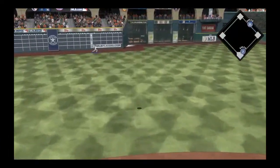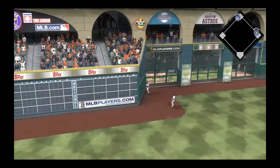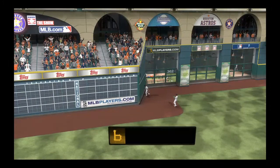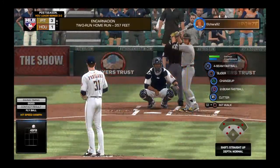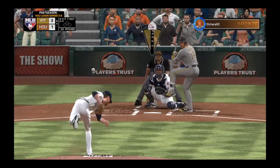A swing and a drive sent out toward the gap. Gallo racing back, and that one is out of here. A two-run shot that gives them the lead. Now batting, second baseman, Jung-Ho Gallo.